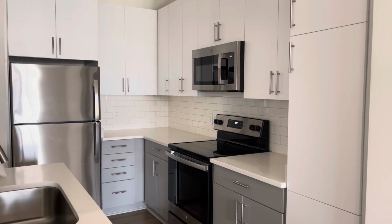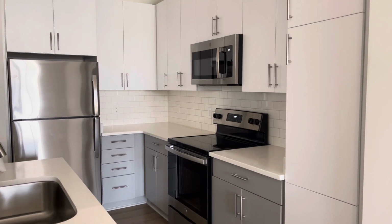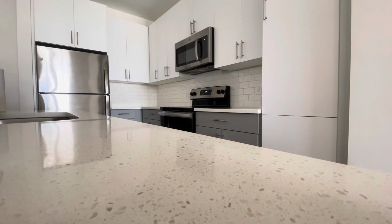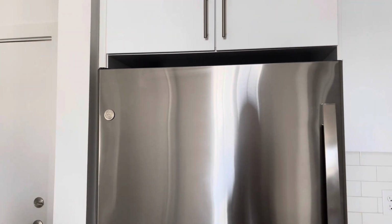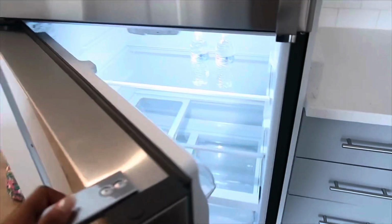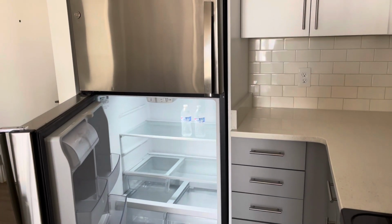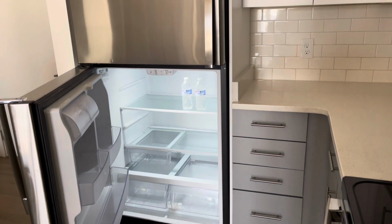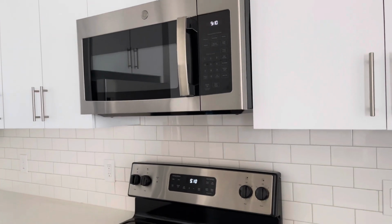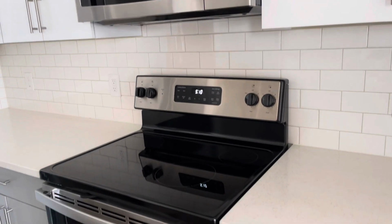Next, let's get into this beautiful kitchen. I literally love everything about it. Between the backsplash, the countertops, the stove and the fridge, everything is so nice. The fridge, the stove, and the microwave are such an upgrade from my previous place. I just overall love the modern feel of this kitchen.